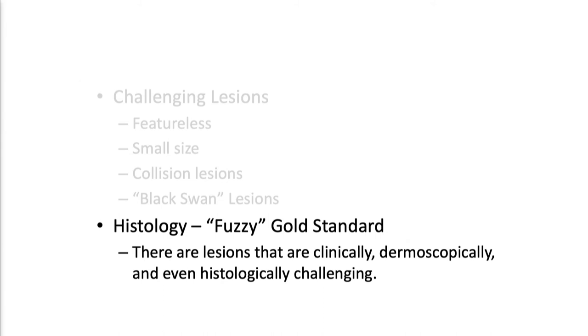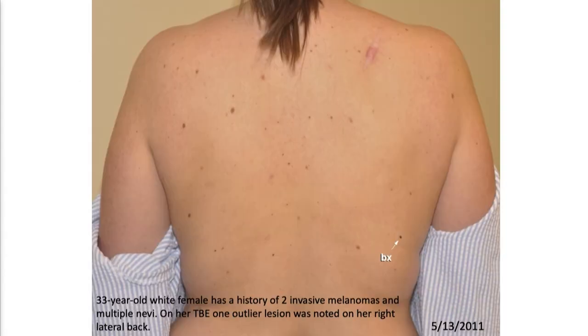Last point, I think this is a very, very important point. For those of you managing patients like this, you've got to understand your pathologist. You have to challenge, talk, and discuss with your pathologist, all right? What I mean is, I'm gonna show you a couple of examples. Histology, I call it the fuzzy gold standard. This is the only gold standard we've got right now, but there are a lot of issues with it. There are a lot of lesions that clinically, dermoscopically, even histologically, are just challenging, all right? So I'm gonna show you a couple of examples.